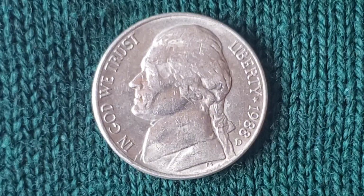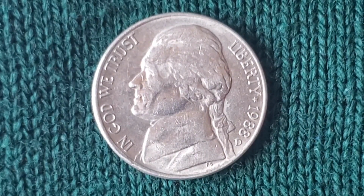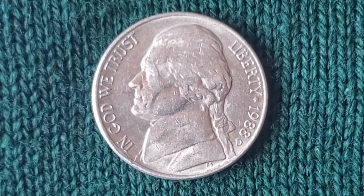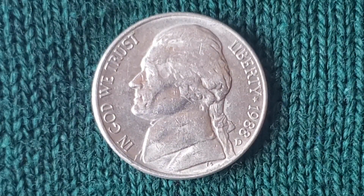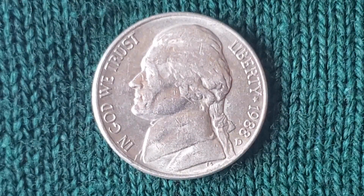Historical background first, let's set the scene. It's 1988, and the United States is in the midst of the Reagan era. The Cold War is still ongoing, the world is watching the unfolding of the Iran-Contra affair, and technology is beginning to move in leaps and bounds with the growth of personal computers and the early internet. The country is looking forward to a new chapter in history, and the coins circulating on the streets were just as much a part of this era as any other piece of the age.